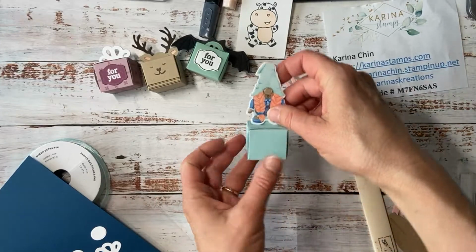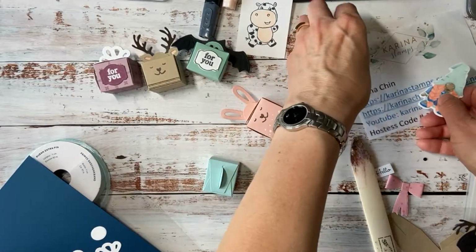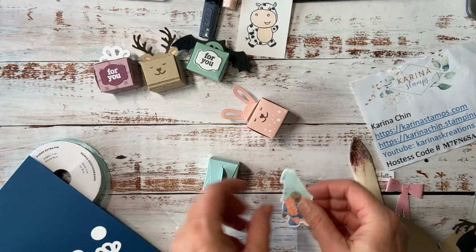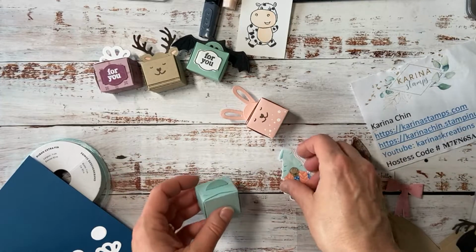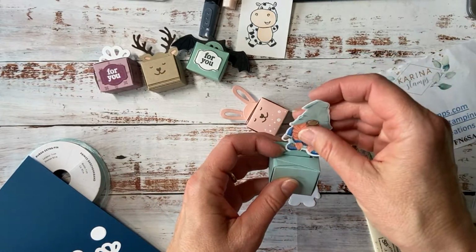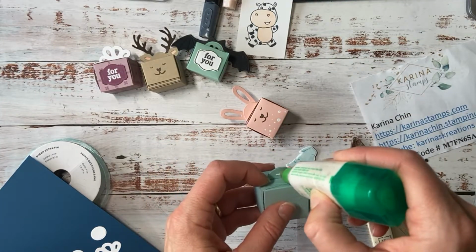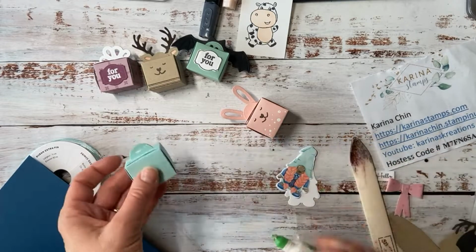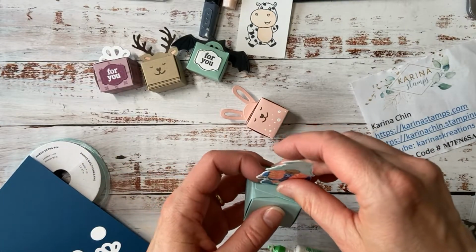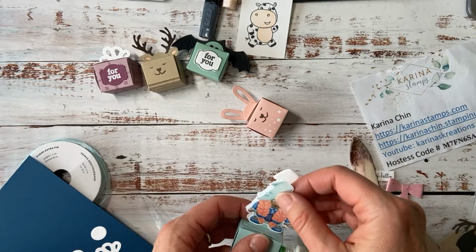Now I'm going to put my little gnome on here, but I didn't want snowflakes at the back, so I cut her out of the designer series paper, and then I'll back her onto the white. So this is what I'm going to do. And you can actually put adhesive inside here if you want, but then you can't see your shoes. So you want to be able to see your shoes, right? So let's just add a little bit of glue here. I love this kind of gnome stamp set. It just makes me happy.